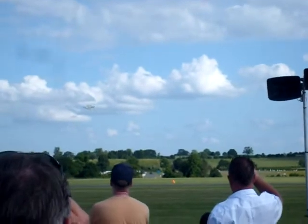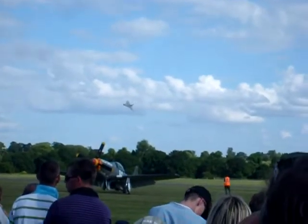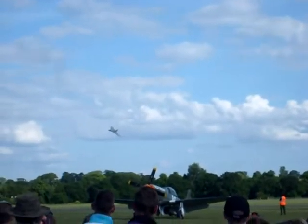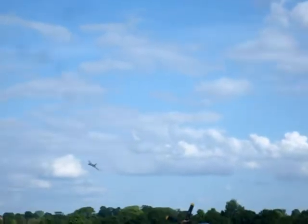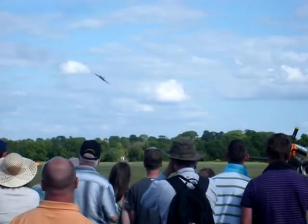See the extraordinary shape of those wings with the kinked leading edge. The original Vulcan had a straight leading edge, but this was much more efficient and sorted out some problems with handling and stability.